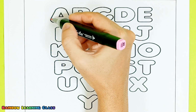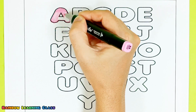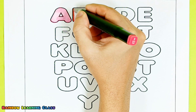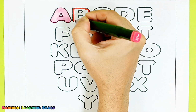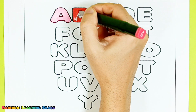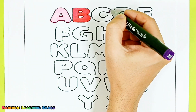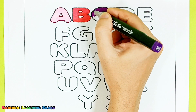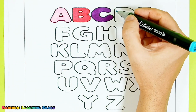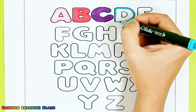A. A for apple. B. B for ball. C. C for cake. D. D for duck.